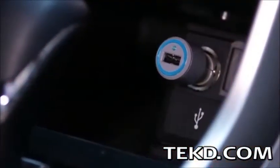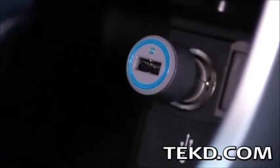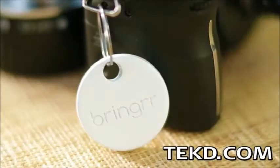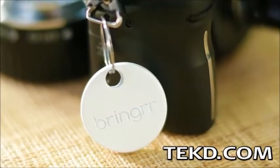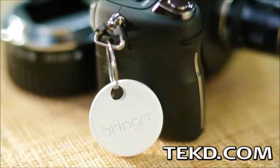The Bringrr system consists of three different Bluetooth low energy components that work together so nothing is left behind: a car charger, a smart device app, and Bring tags. The Bring tags come in different colors and affix to objects you need to bring with you.